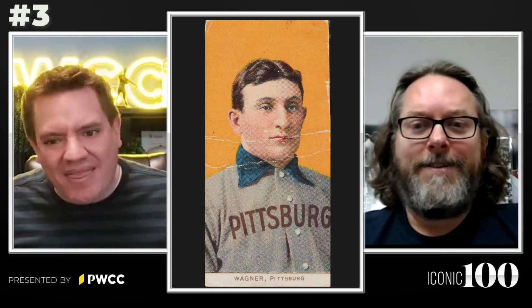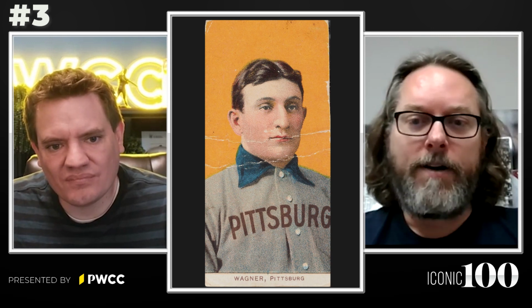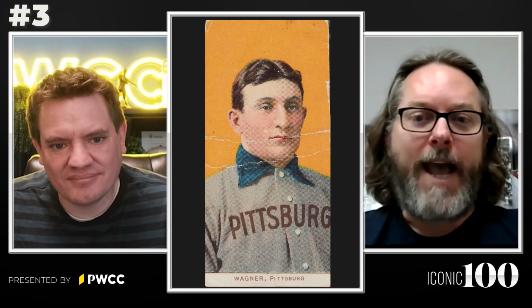And I don't think it's bad that it ended up at 3. I think it's fine, because the other two cards are, again, great. We're ranking iconic, not necessarily most expensive or even most desirable. I think you would probably agree with me that the Honus Wagner in any grade is still the most sought after baseball card, and maybe still the most sought after sports card.